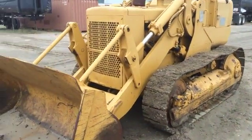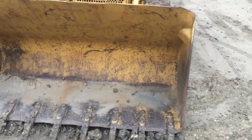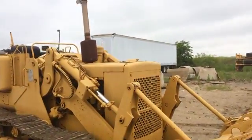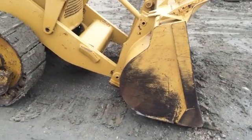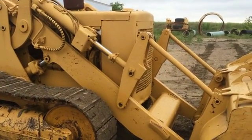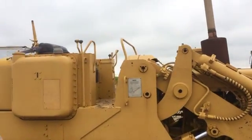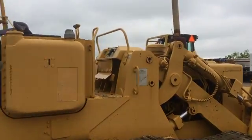This machine came from an older gentleman that had a small sand and gravel pit and pretty much worked the land all of his life. Anyway, he's older and he's subdividing the property out, and we bought a bunch of machines off of him, and this is one of his old favorites. He was well organized, he took care of his equipment, and we've been happy with all the machines that we bought from him over the years. It should be said that before I buy any machine, I have my mechanics thoroughly inspect it, and then I go out and inspect it before I write a check.